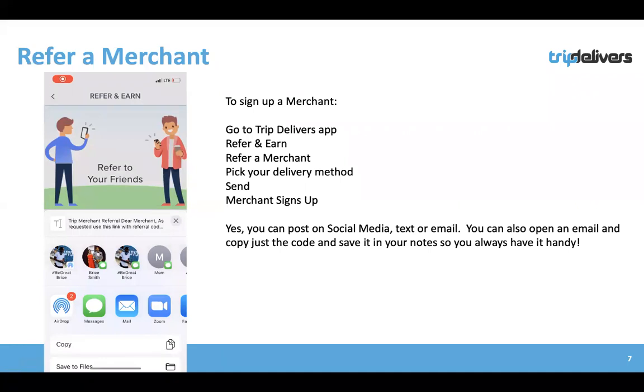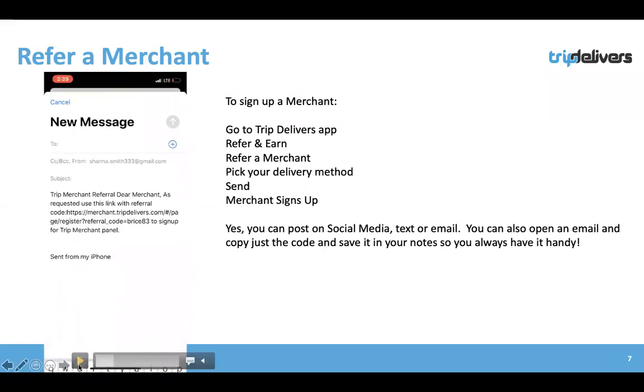This box is going to pop up. This box is going to be your delivery method. Do I want this by text message, email? Do I want to just copy it? Do I want to put it on any of my social media? Or you can just copy it into an email. So the great thing is I chose email.